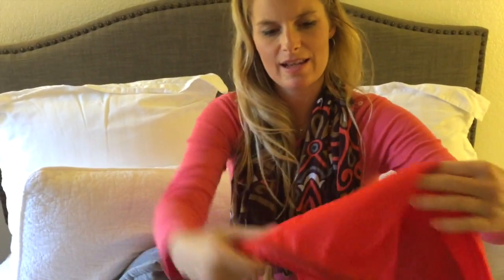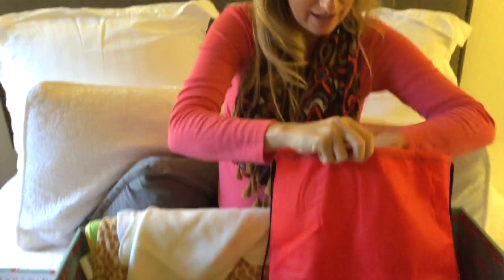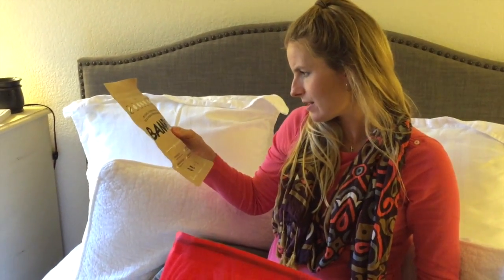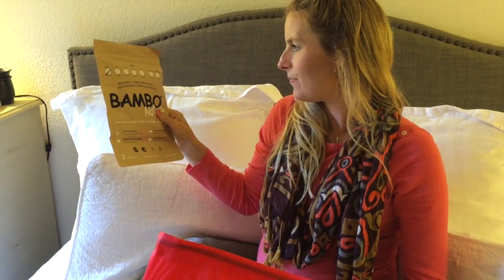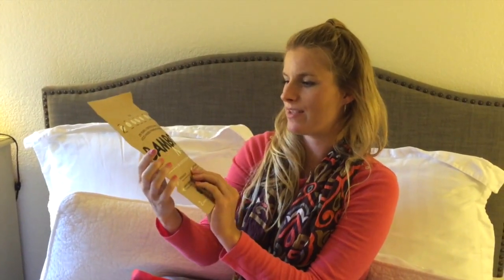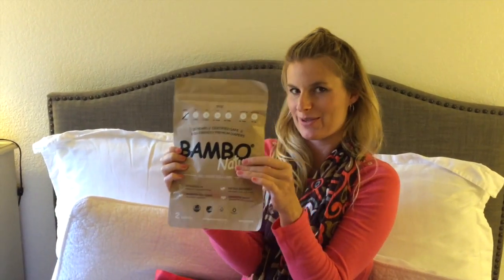And then there's this little backpack. Some things in it. Like, okay, this is a newborn size, eco-friendly little diapers. So it gives you just a little sample of these bamboo nature diapers. Ooh.